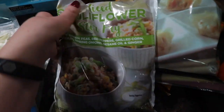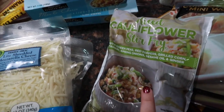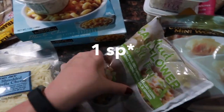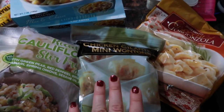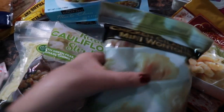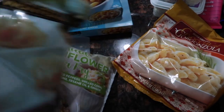Then I'm trying a couple new things. I got the riced cauliflower stir-fry. This is 1 smart point for 2 cups of the stuff. I don't even know how much is in here. 4.5 servings, so about 4.5 cups. So for about half the bag, it's 2 smart points. And to go along with that Asian theme, I got my hands on the chicken cilantro mini wontons. For 4 of them, it's 1 smart point, and I went up to 12. 12 of them is 4 smart points. Still, that's an amazing meal. Like that plus that, delightful. I'm so excited. I hope these are as good as everyone says they are.